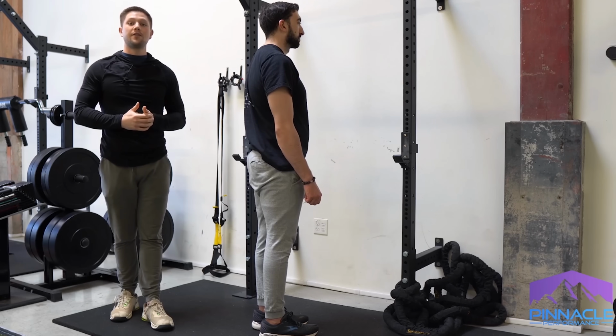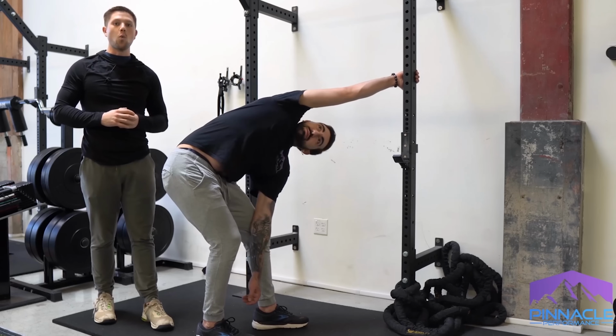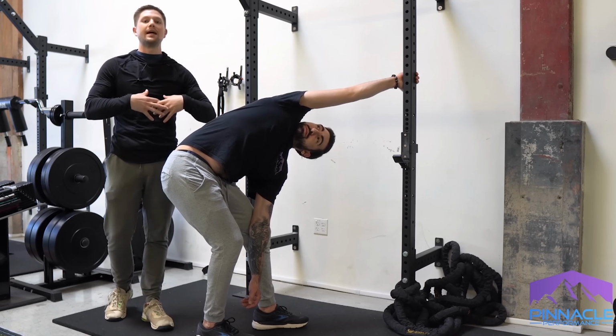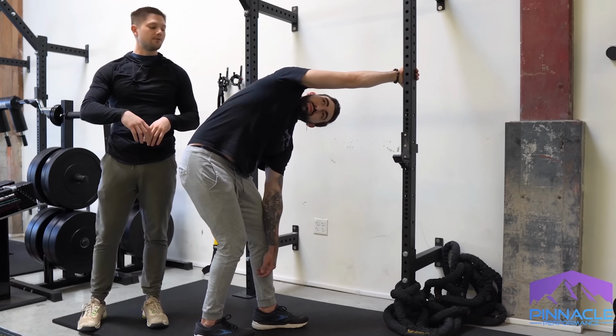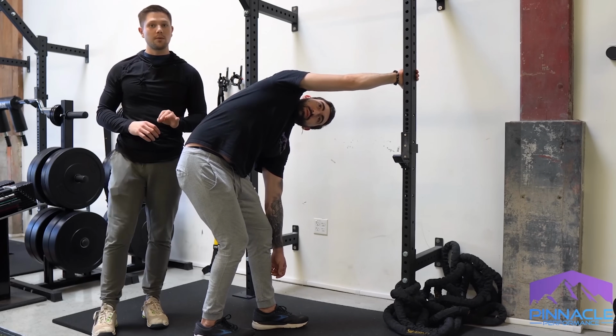The most common mistake on this by far, as I touched on, is people are gonna crank into this and turn way too hard. This is not an aggressive stretch. We want it to be nice and subtle. We want this to be a relaxed position we can get into. So make sure your grip is relaxed. You're just very subtly turning into it, keeping your back rounded. It's much less than you probably think you need to.